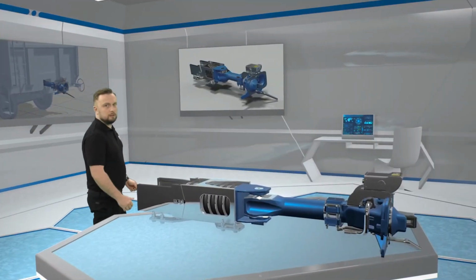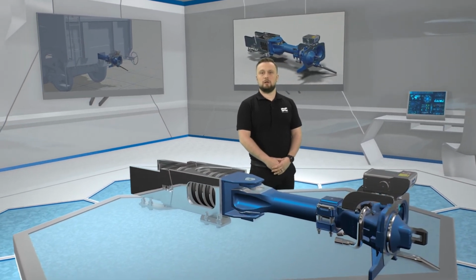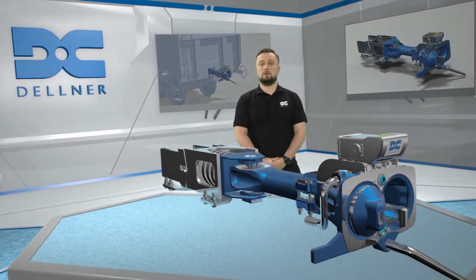Let's remember that the Dellner latch coupler is developed to be easily upgradable from functional level 1 to functional level 5, allowing operators to have a lower initial investment cost. Thank you, and now let's come back to the studio.